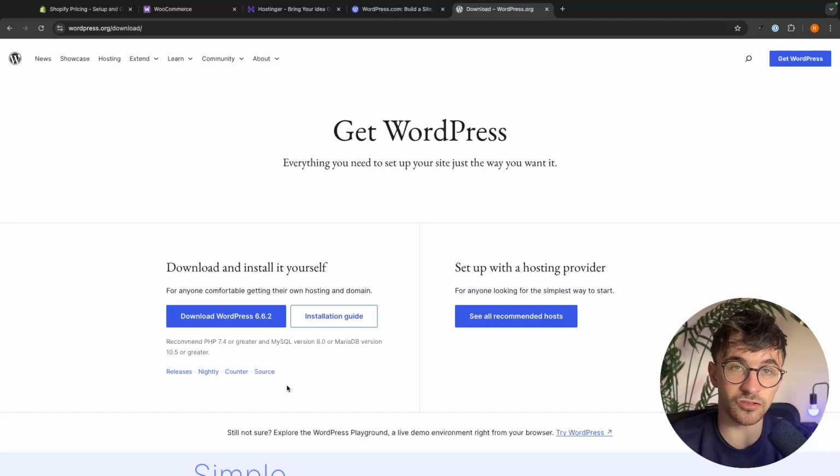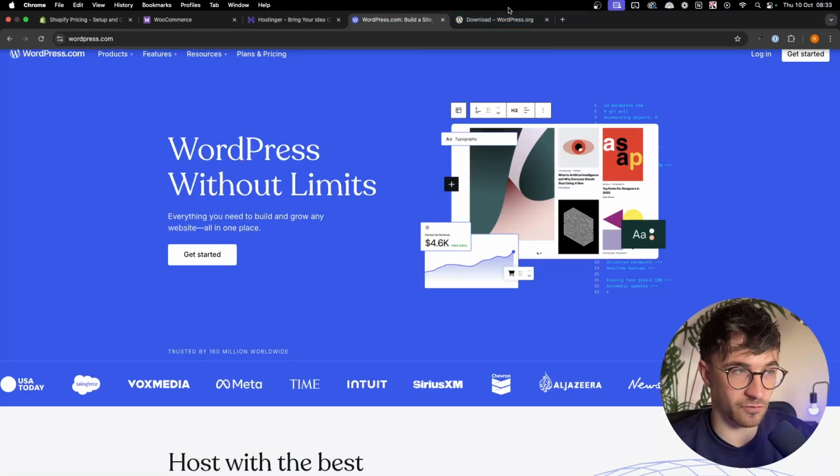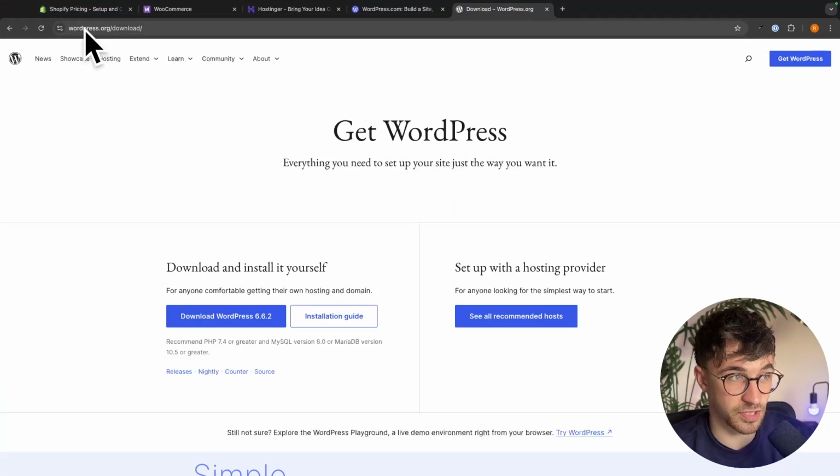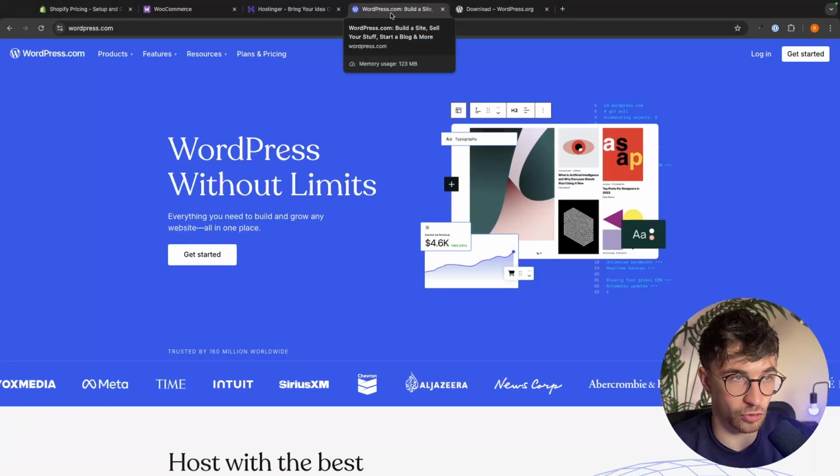For this, we need something called hosting, and hosting is essentially a web server that your website lives on, and the fact that it's on this server is what allows your website to be on the internet and allows people to access your website. Without hosting, you can't put your website on the internet, so you absolutely need this. So this is where WordPress.com comes in. We have WordPress.org, which is actually WordPress itself, and then WordPress.com is going to offer hosting.